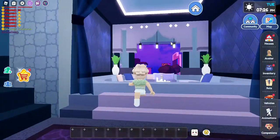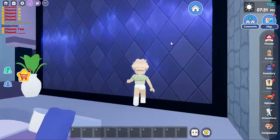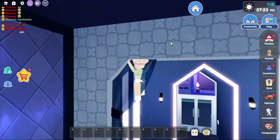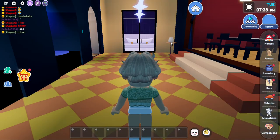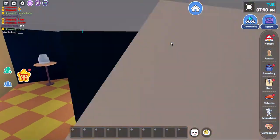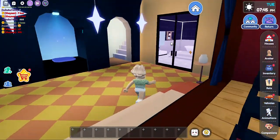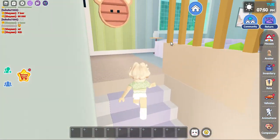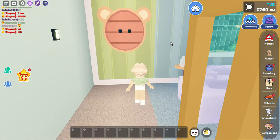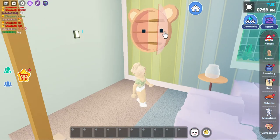So first we come in, the entrance is the living room, and in the living room we have these sprinkles, tacos, whatever, I don't know, something really cute. But then we go here, which is a dining table and the kitchen. Then we have these two, I'll show you later what they do. Then we have a staircase, and this is a wardrobe. Basically, it's just a wardrobe, which is super cute, and I love it.